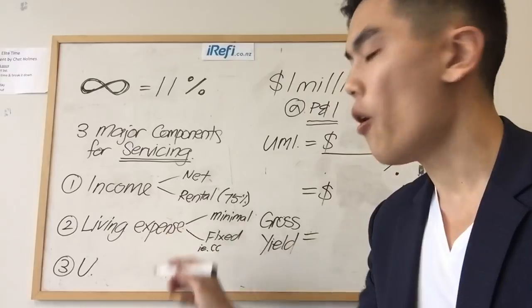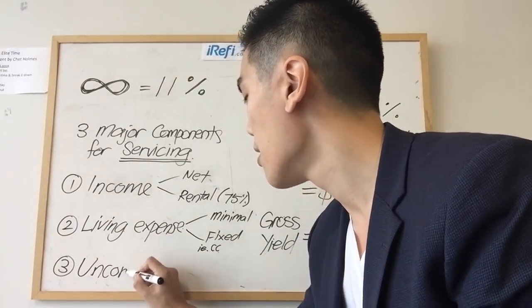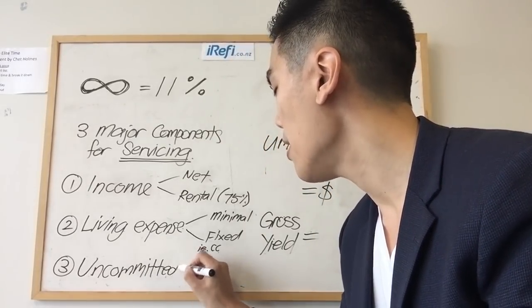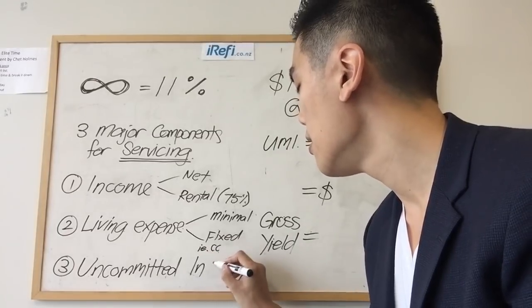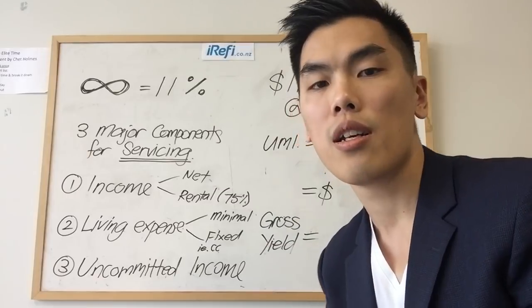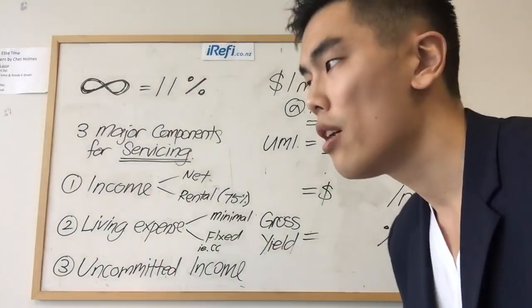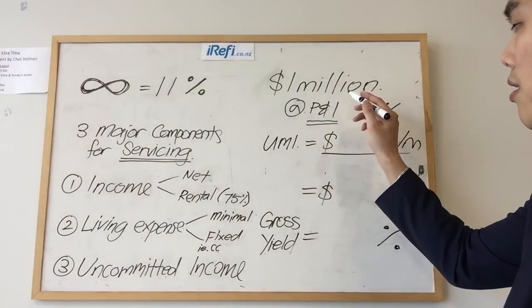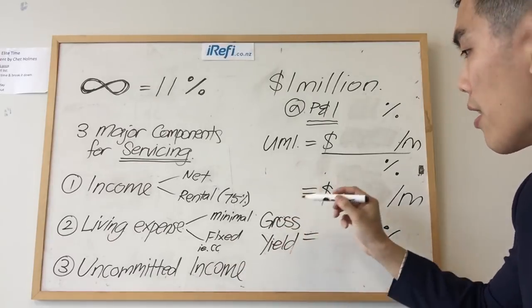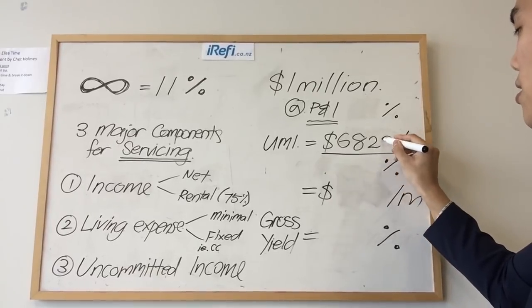The last component is what we call uncommitted income. This is basically looking at your income minus your expense. The leftover is what the bank will use to calculate how much you can borrow. So how do they calculate this? Just to give you an example, if you want to borrow $1 million, the amount of uncommitted income that you need to show over and above your living expense is $6,820.